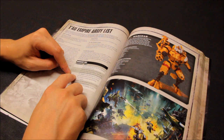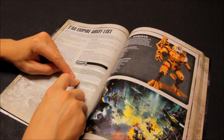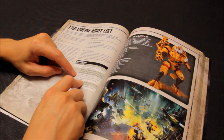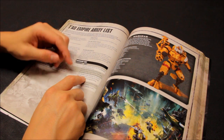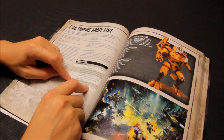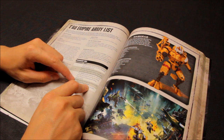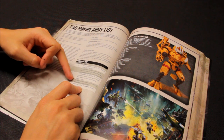If you get 3 Markerlight hits, Tau Empire models attacking this unit do not suffer the penalty for moving and firing heavy weapons or advancing and firing assault weapons. Okay. So it's almost like a +1 if you're on the move. And then the target unit does not gain any bonus to its saving throws for being in cover. That's quite minor really, because with cover you only get +1 to your armor save, so I wouldn't say that was a major one. And then 5 or more, add 1 to hit rolls for Tau Empire models attacking this unit, and you get that stacked on top of that.